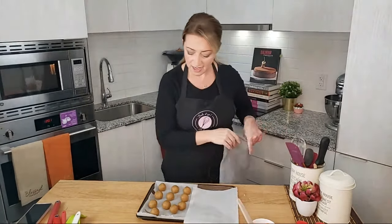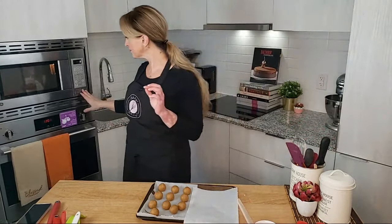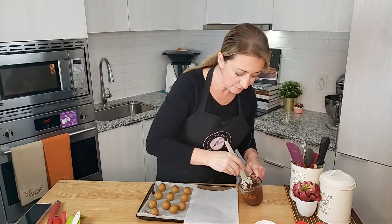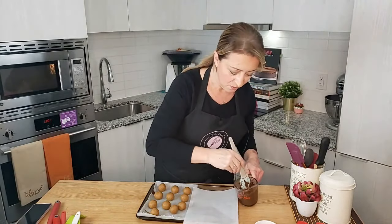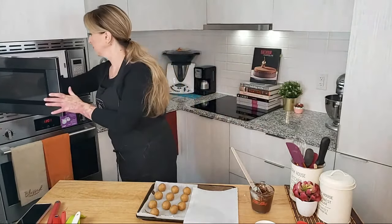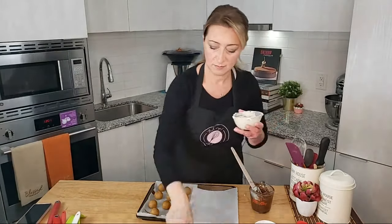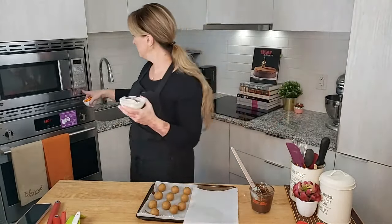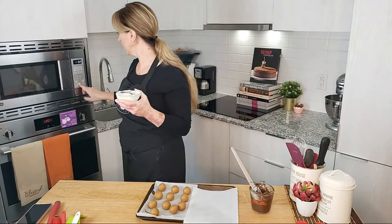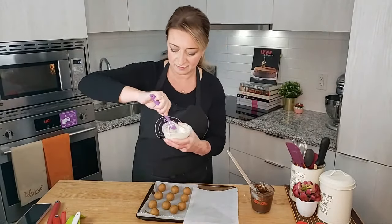Okay, so here I have my pumpkin balls, and I have my dark chocolate here. My white chocolate is almost ready. And I'm going to melt a little bit of pumpkin for a little bit of drizzling.